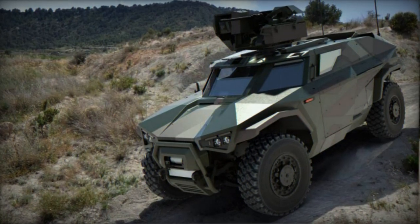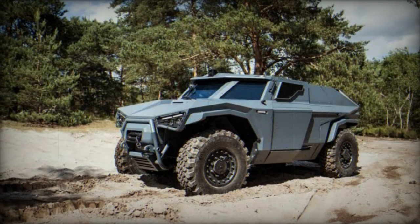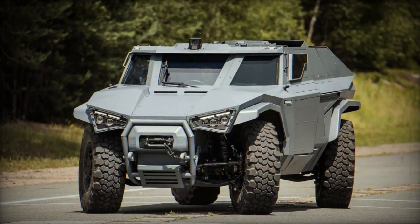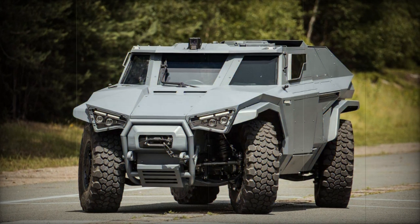This includes 7.62mm and 12.7mm machine gun types, as well as 40mm automatic grenade launchers, AGLs, mounted in a 360-degree traversing remote weapon station, RWS, complete with electronically discharged smoke grenade canisters to screen the vehicle from prying eyes.